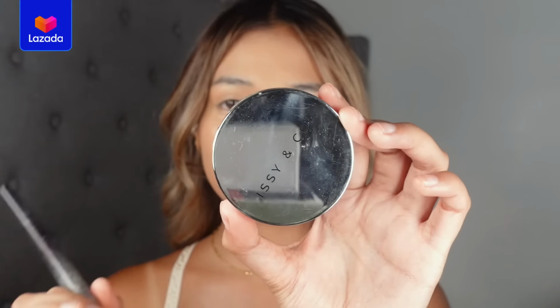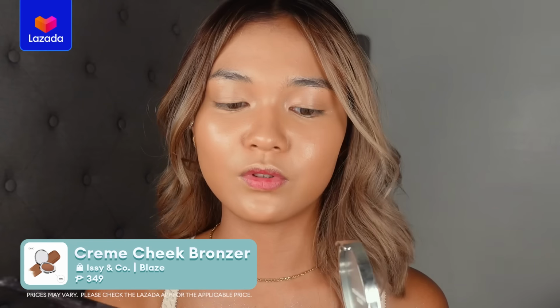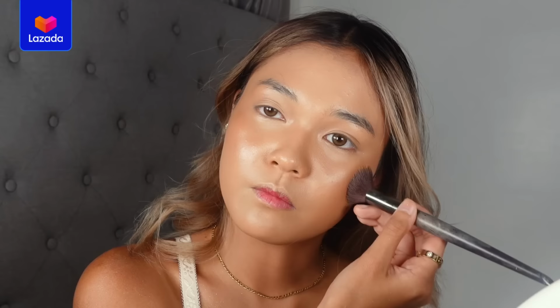For my bronzer guys, I'm going to use this one from Easy & Co. This is in the shade Blaze, yung darkest one, because the other 3 shades don't show up on my skin tone anymore. I'm just gonna blend it where the sun naturally hits my face. Blending that. I have to tuck away my hair because it's getting in the way.